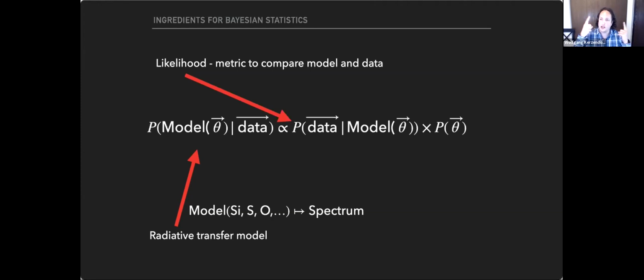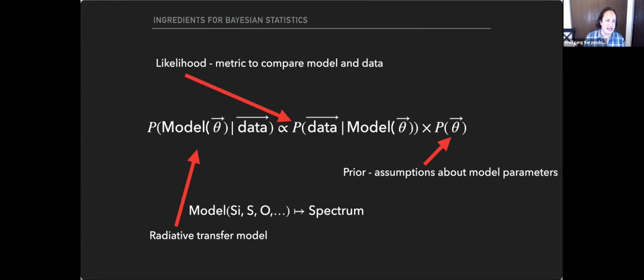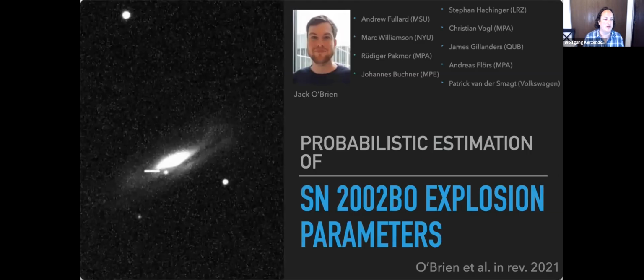And we already do this in our head. When we look at the two wiggly lines, we sort of say, this is a good comparison or not, because we put physics intuition on this. And we also have prior assumptions about the model parameters. One of the prior assumptions is that we can't make 2 solar masses of titanium if there's only 1 solar mass of white dwarf to explode. This doesn't physically work. This is essentially what we can put in there.